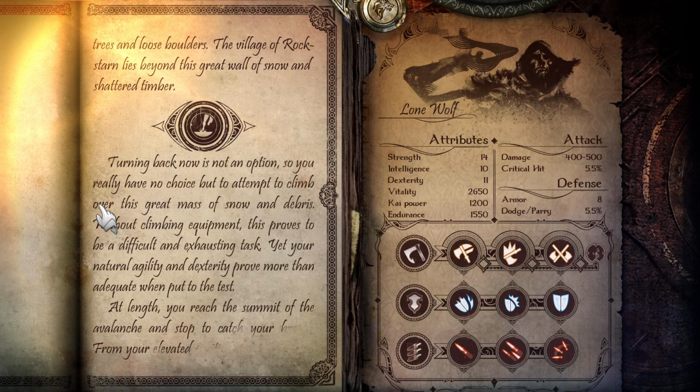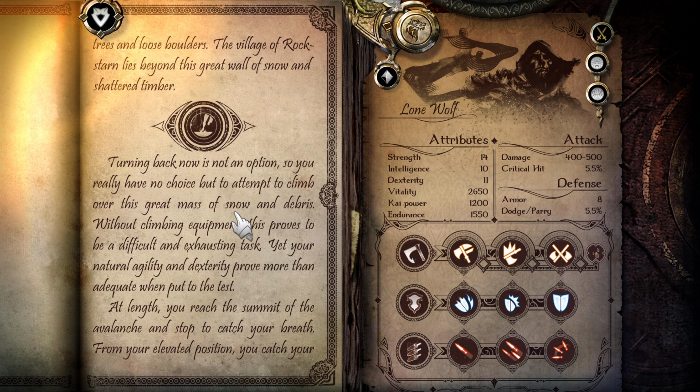Turning back to other options, you have really no choice but to attempt to climb over this great mass of snow and debris. Without climbing equipment, this proves to be a difficult and exhausting task, yet your natural agility and dexterity prove more than adequate and put to the test. Sorry, that was a little too fast. Turning back is not an option, so you really have no choice but to attempt to climb over this great mass of snow and debris. Without climbing equipment, this proves to be a difficult and exhausting task, yet your natural agility and dexterity prove more than adequate and put to the test.